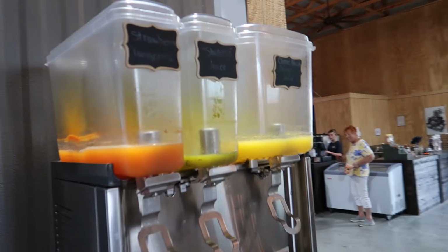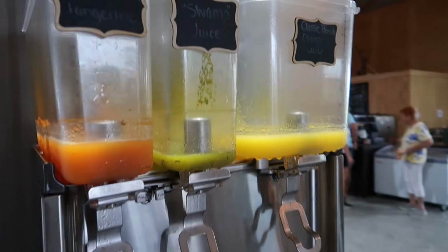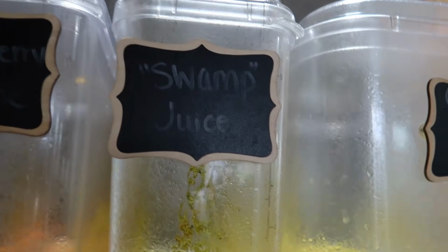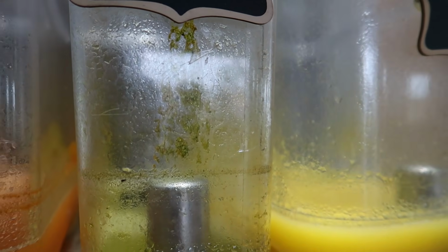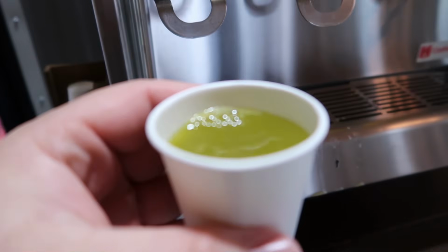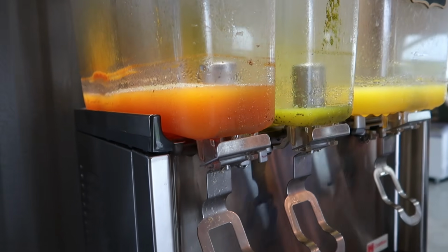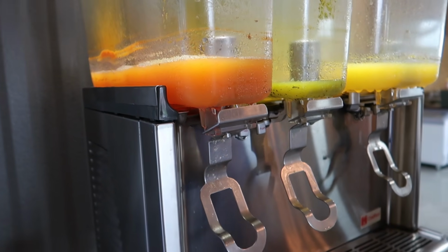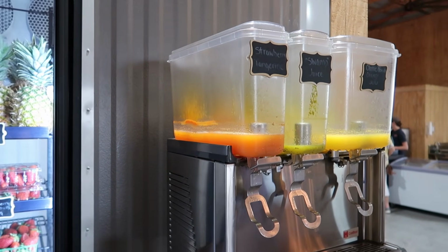We're actually back. We're going to try some juice. Let's go into the swamp juice first. Here it comes. Nice to meet y'all. Yeah, that swamp juice is great. It's pretty good, right? It's blueberry and tangerine.